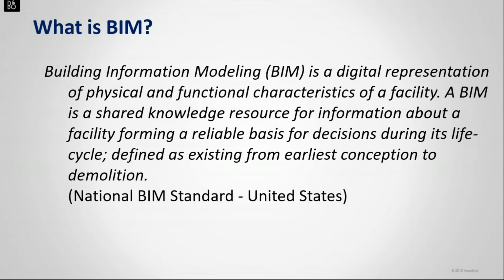It's a digital representation of physical and functional characteristics of a facility. We have all different types of people on this call. It could also be a bridge or a roadway. A BIM, a building information model, and notice it says a BIM because it's a building information model, is a shared knowledge resource for information about a facility, forming a reliable basis for decisions so you can make intelligent decisions during its life cycle. Defined as existing from its earliest conception to demolition, so throughout the entire life cycle of a building.